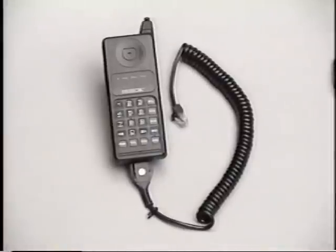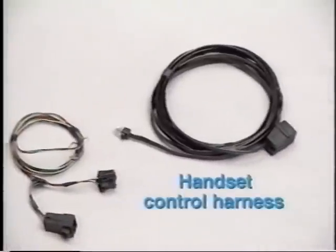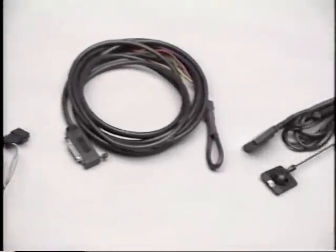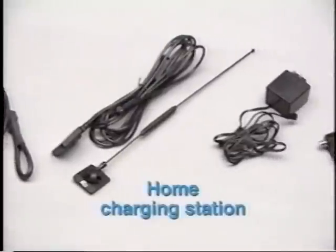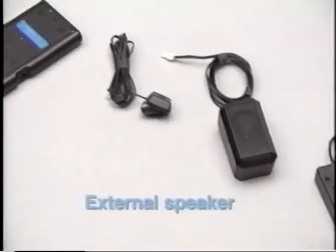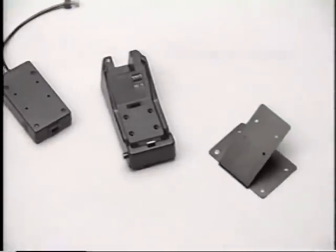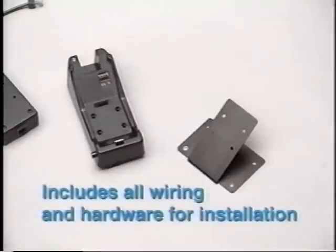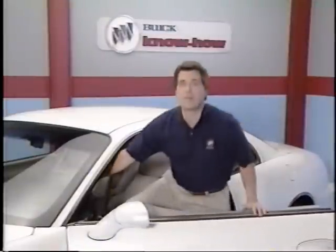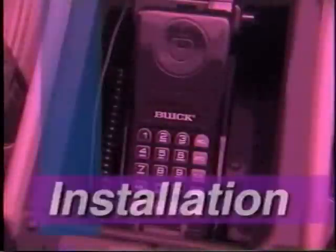In addition to the phone, the kit will contain 12 basic components, including the Y harness, handset control harness, trickle charger harness, phone harness, antenna, home charging station, 3-watt booster, microphone, external speaker, interface box, docking station, and phone bracket. It also includes all the wiring and hardware necessary to complete the installation. Although this sounds like a lot of pieces, installing them is straightforward. So let's move on to installation.